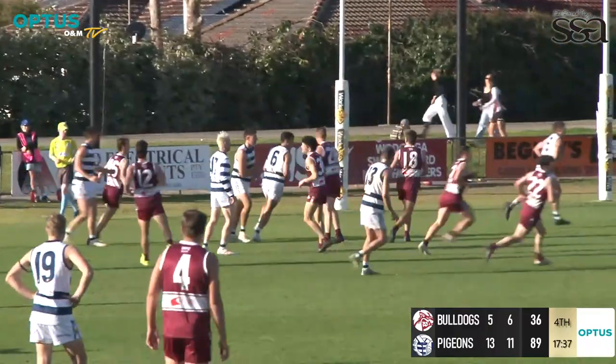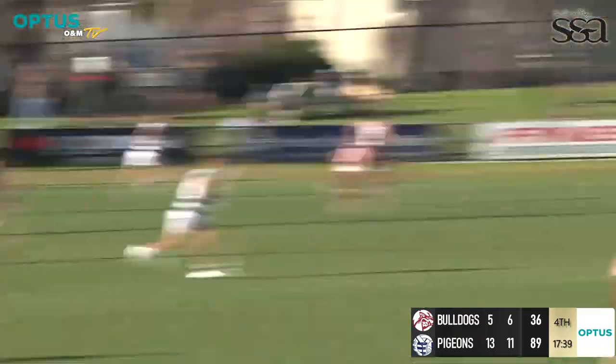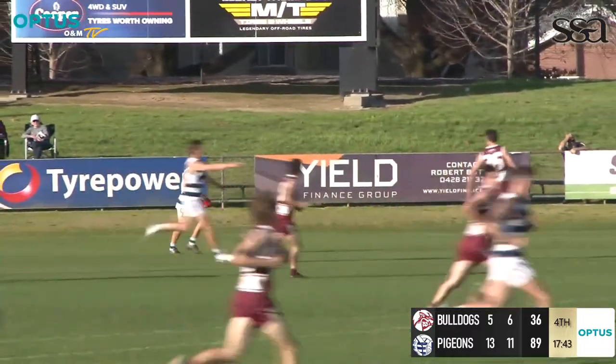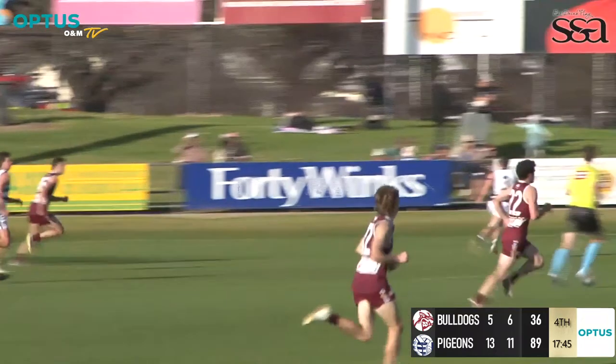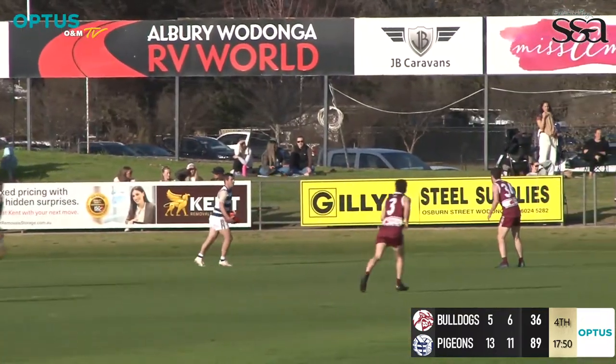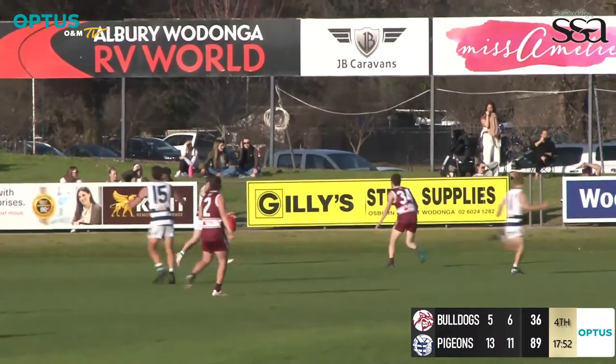Fires it inside forward 50 and a wonderful intercept mark there. Best in the business, Lee Masters, a Mawson's Concrete mark of the day. Switches it straight away. Have you rated Lee Masters' year, Dan Vaccaro? Slow start. He's battled his injuries. Yeah, he's probably had an interrupted season.